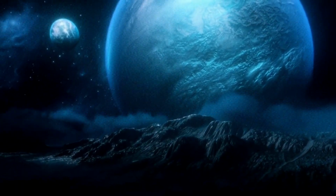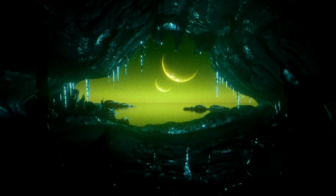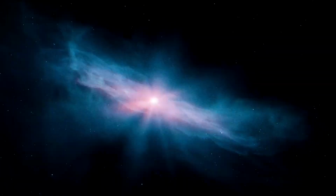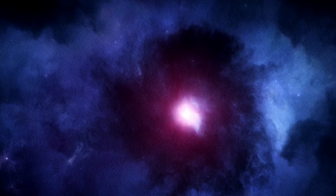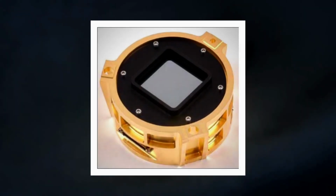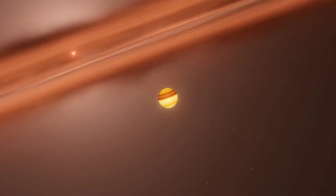WASP 96b, the only known cloudless planet, has been a mystery and a great subject for future research since its discovery in 2013. And Webb's new data provides scientists with more information about that odd environment than they have ever had before. We've been able to investigate exoplanet atmospheres in the infrared with other telescopes, but not to this degree of detail. This is only one sliver of data that Webb is sending us, especially with the NIRISS sensor. What you're seeing are bumps and wiggles that suggest the existence of water vapor in this exoplanet's atmosphere.